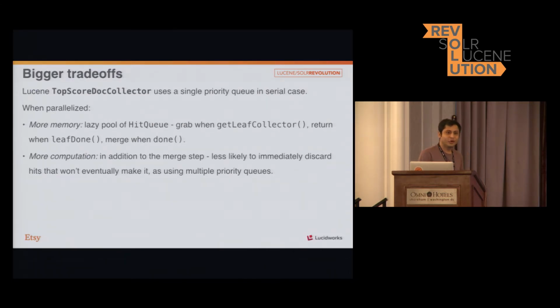So far we saw the total hit count collector and the doc set collector, where we just need a few more additional fields, and merging is quite simple. With the top doc collectors, the trade-offs need more consideration. The way this is implemented is that it's got a bounded priority queue, sized at the number of hits you want to get out of it. So if you want the top n hits, it's going to have n elements inside this bounded priority queue.